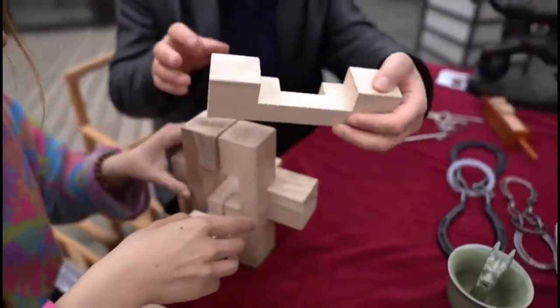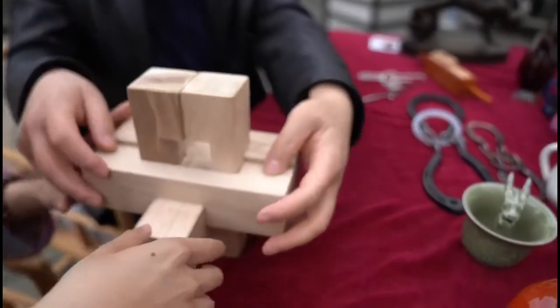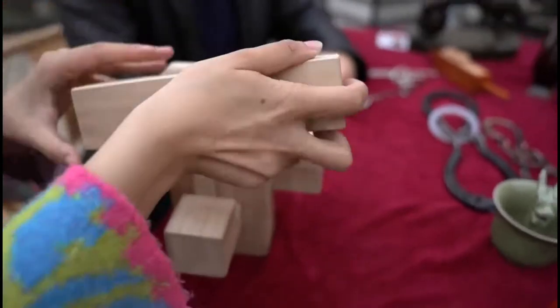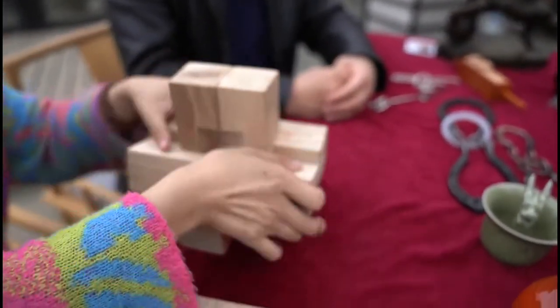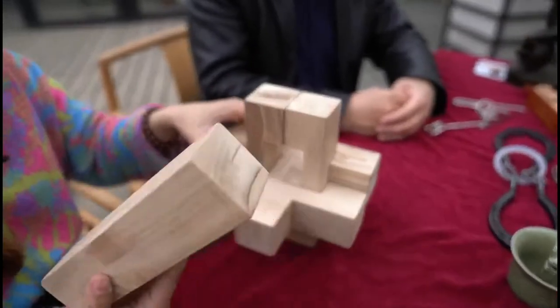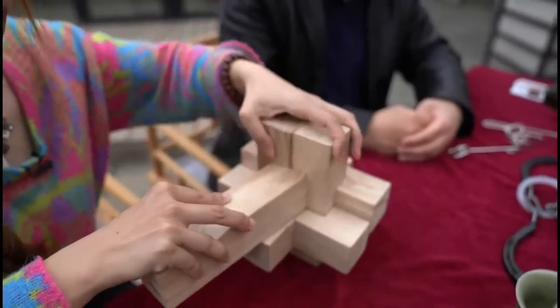Is that right? No? Okay, see this part. Let me show you one more time. See, this part is indented, right? So we want to fill that. Yeah, so it's like that. So these things, see, it's not going to break. And they put this thing here.